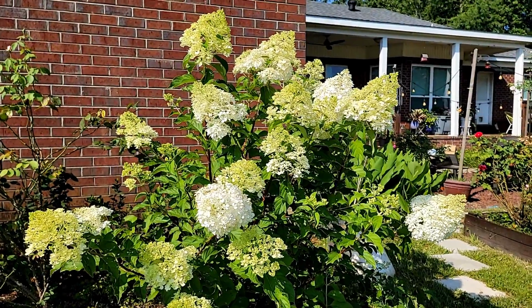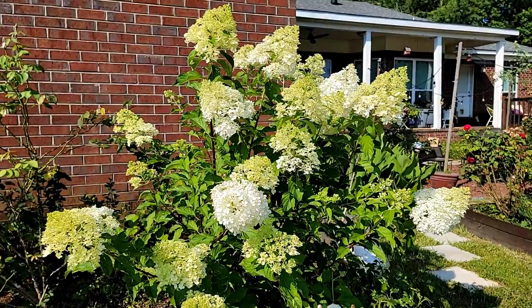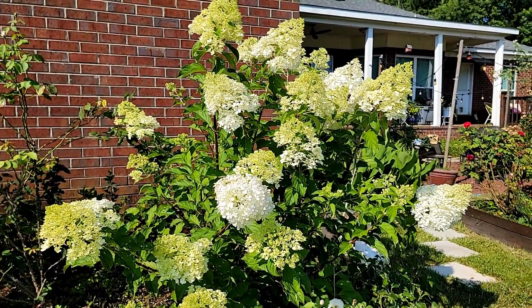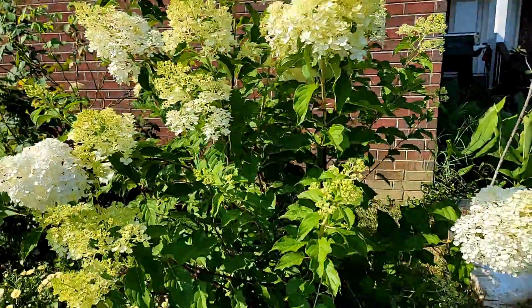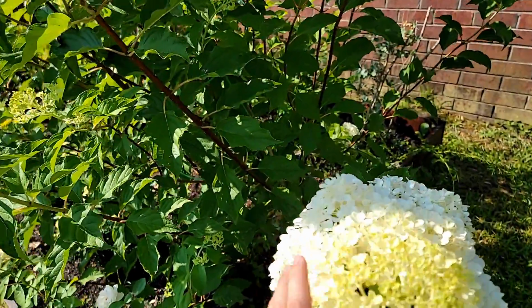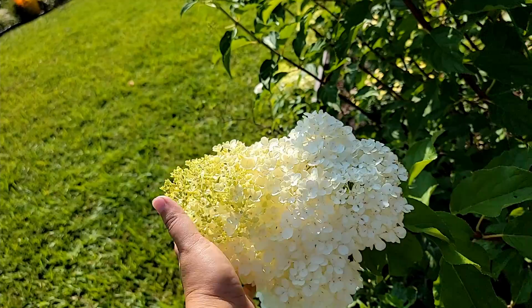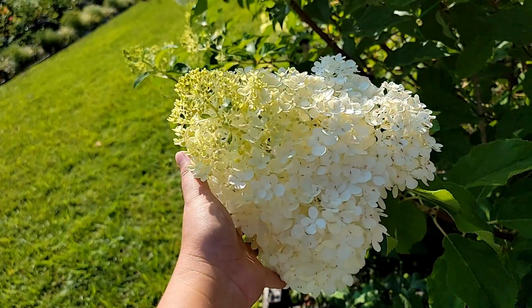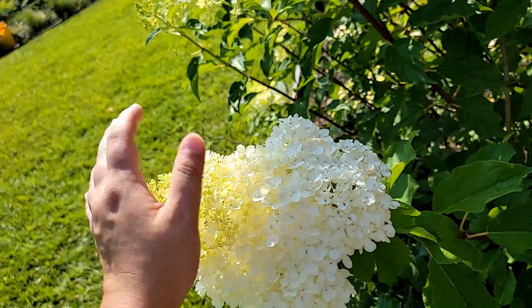Another thing about hydrangeas, to cut them as an arrangement, I forgot to mention just now. When you cut your hydrangeas for arrangement, you try not to cut it when it's fresh like this, because you want to cut it when it's a little bit aged. So when it's fresh like this and you cut it, it's going to wilt immediately, or just a few days after you cut it.